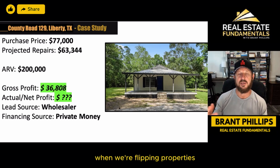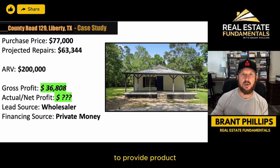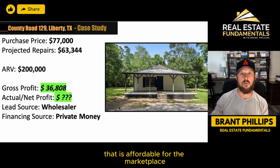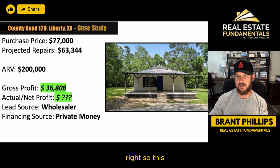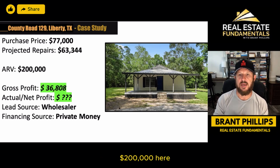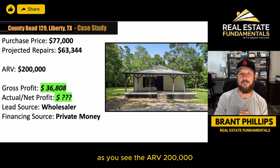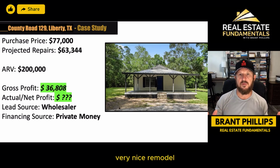When we're flipping properties, we're looking to provide a product that is affordable for the marketplace, but still adds value to that buyer. So you're going to see what we provided for essentially $200,000 here. As you see, the ARV is $200,000 for a property with 2 acres of land and a very, very nice remodel.